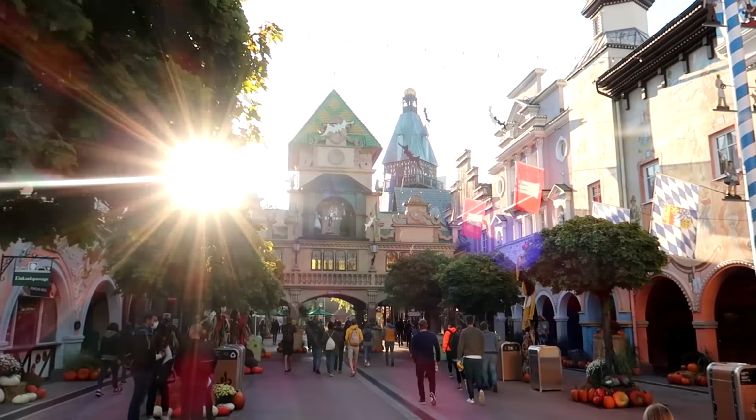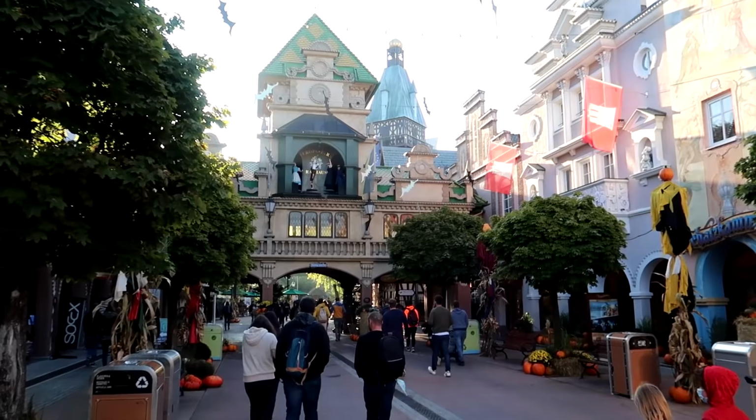But here we go, along to the park. Where are we going to head first? That's the question. So much to get in here. That's why, of course, we're going to be filming a day two vlog. Park hours, 9 a.m. through until 6 p.m.